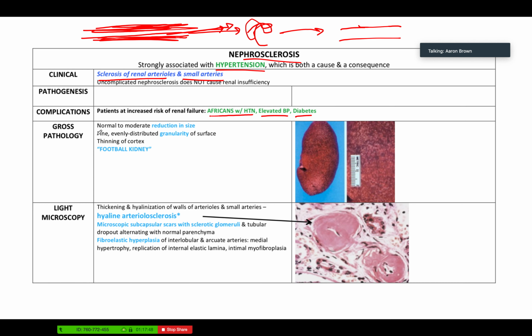Okay. The way the kidney looks, it's described as kind of a football kidney. Okay, this is not European football. This is American football, and so you've seen American footballs. They kind of have those little tiny bumps on them, right? And so the kidneys kind of take that appearance. You can kind of see in this picture lots of tiny little bumps on the surface of the kidney that kind of looks like an American football.